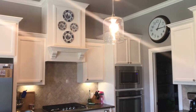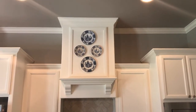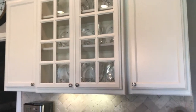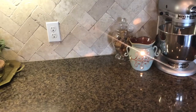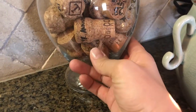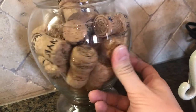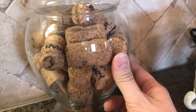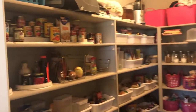In our kitchen, the only thing I've changed is putting those 4 blue and white plates up above the stove area. My favorite thing in the kitchen is our collection of champagne corks. This used to have our sand ceremony from our wedding, and after all the moves, the sand got so shaken around that I just threw it away. But I've been saving our champagne corks from anniversaries and Christmases and New Year's, so I love having those in there.